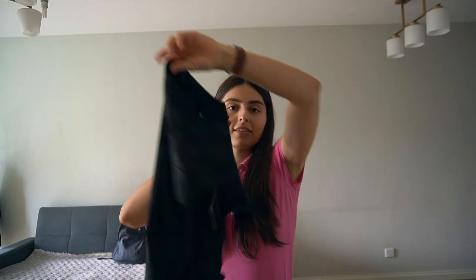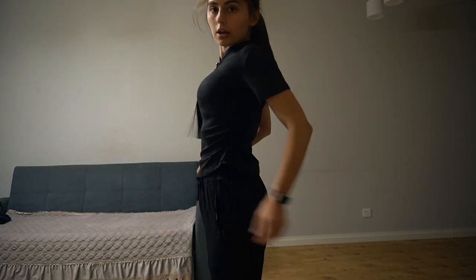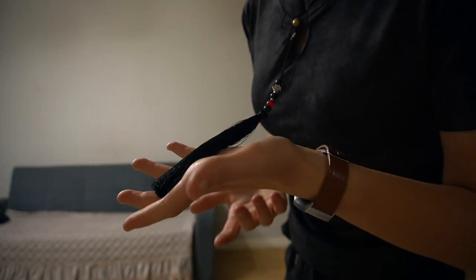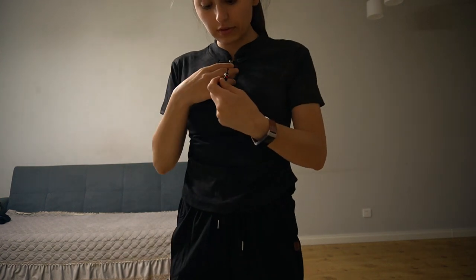So this is this one. Next is this top. I really like this detail here. Can you see that? I like that it's removable. I didn't consider that in the beginning, but you do need to wash the shirt and you can't really put this tassel in to wash it. So it's nice that it's removable.